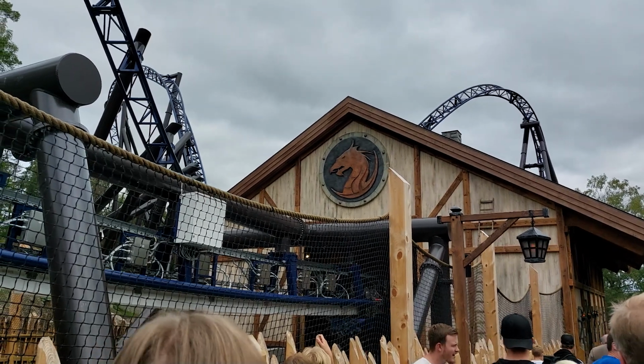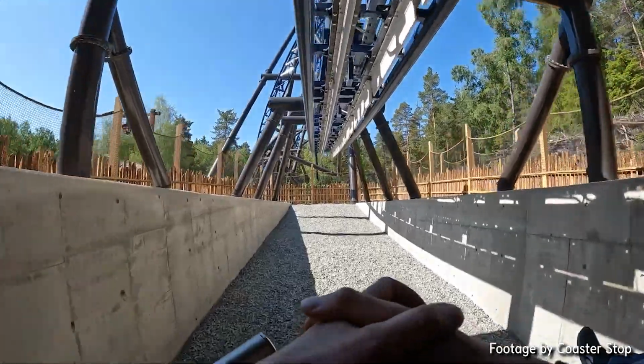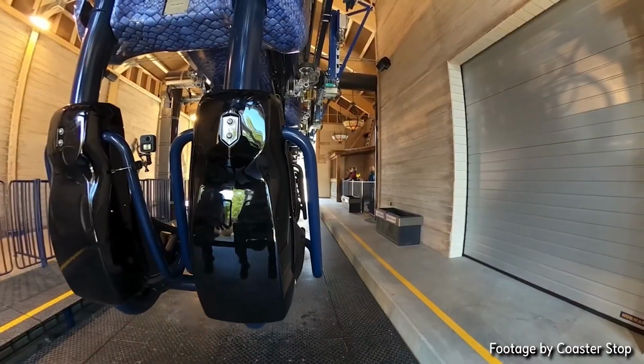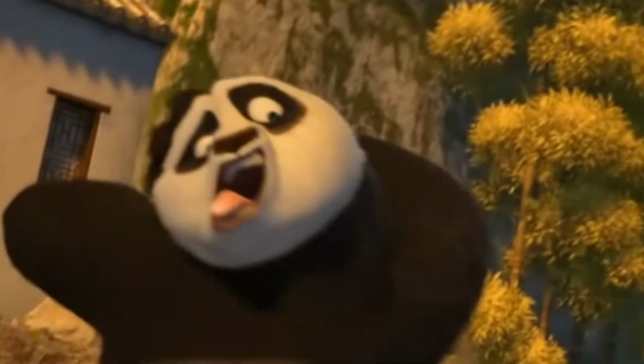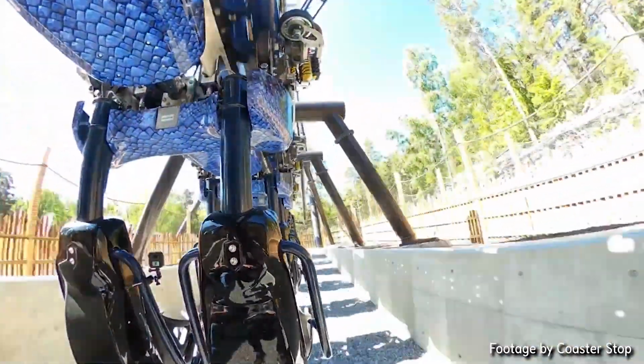It is Dragon Force! The layout begins with 3 launches, with the first one sending you forward. Now this is quite a slow launch regarding the top speed, and you do not feel the greatest amount of acceleration. However, it is a super snappy launch. I'd actually say it's one of the snappiest launches I've done, because you get a proper kick in your back, but then the actual force of acceleration from there is pretty weak.